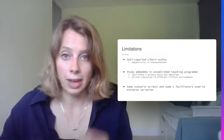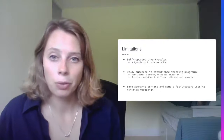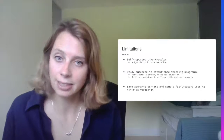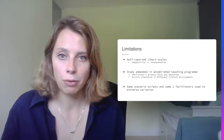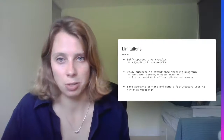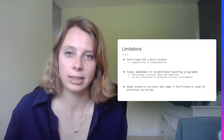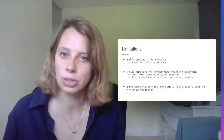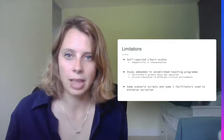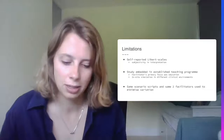We also provided the scenarios in a wide range of different environments. So, for example, if we had an anaphylaxis scenario, we would be having a slightly different flow to that if we were running it in an outpatient department than if we were running it in an operating theatre, because we had different teams with different experiences, and also we would have the teams use their own equipment, but that had to change the structure of the scenario a little bit.